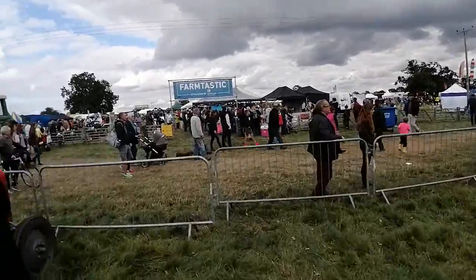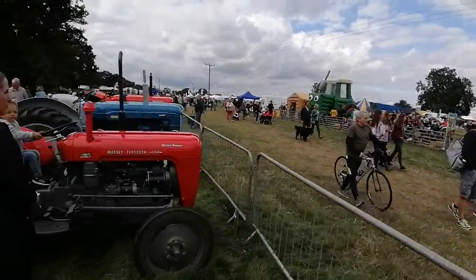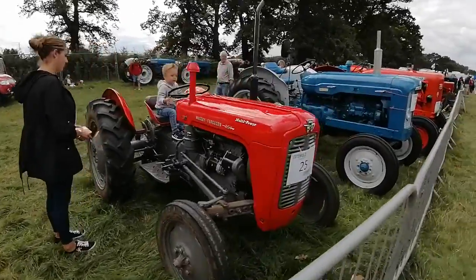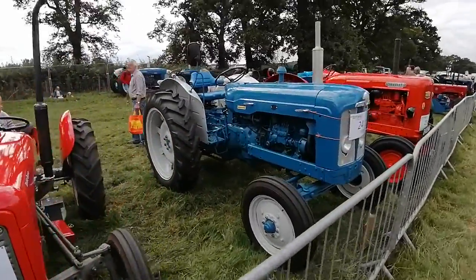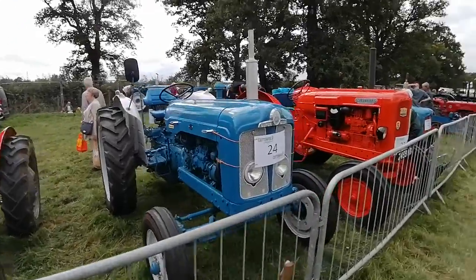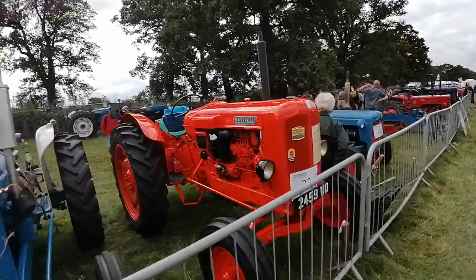Now we have the tractors here. That's Moreton show here. We have the Ferguson 35X there. We've got the Fords and Super Major there. Enough for your Universal 4 there.